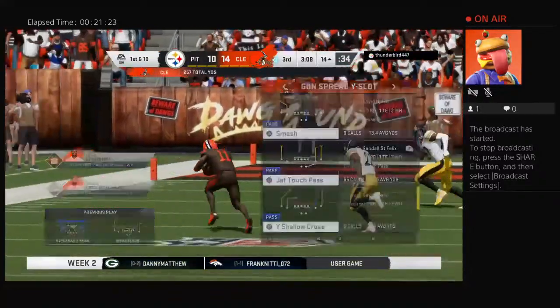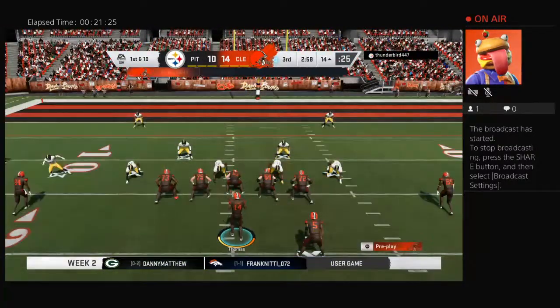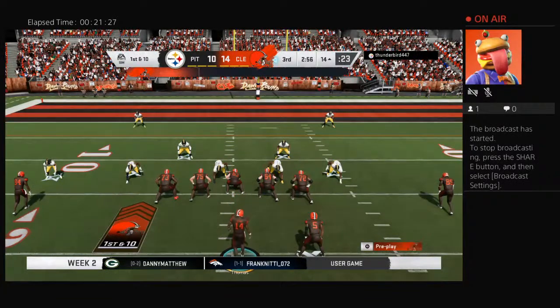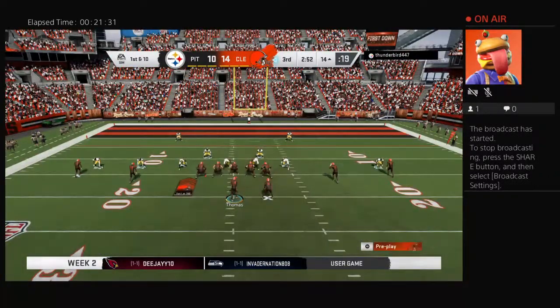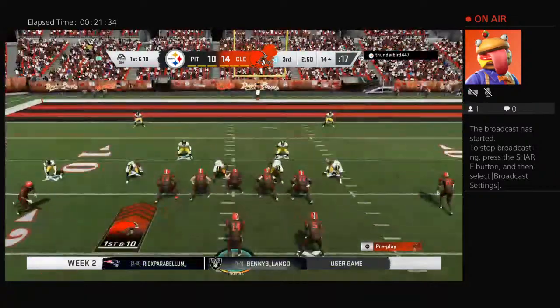That's good. First down. Let's go, D. First and 10 at the 14-yard line. 51, Mike 51.